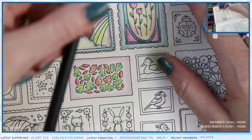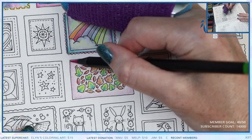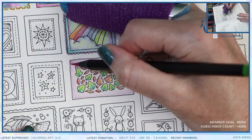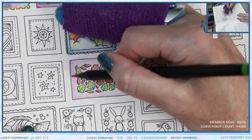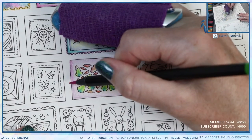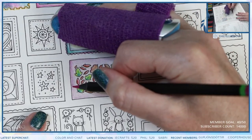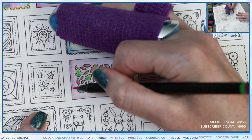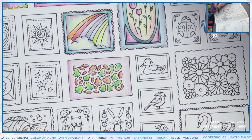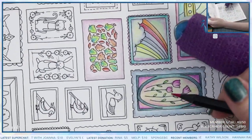Help rescue my dragon pencils. They're lost. Oh, no. I hope they make it to you soon. That supply chain is all kinds of messed up right now. I'm using Rosie at the moment. Okay, I'm gonna turn it again. I know I'm kind of turny.